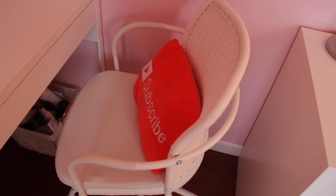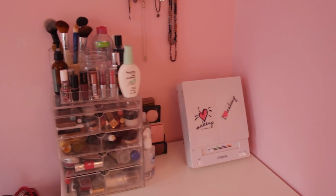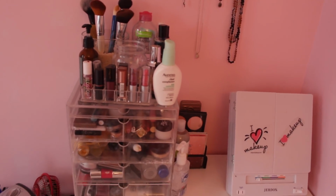But I love the chair regardless, and I have my little YouTube pillow on there. Underneath there is a trash can, and then a bin full of hair supplies. On my vanity, I just have my drawer system I've had for a few years now. I don't even know where I got it.